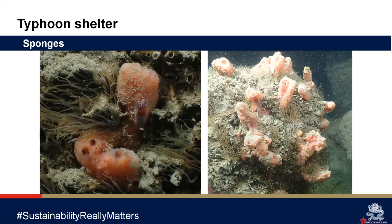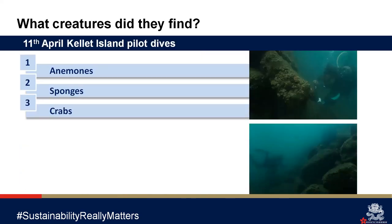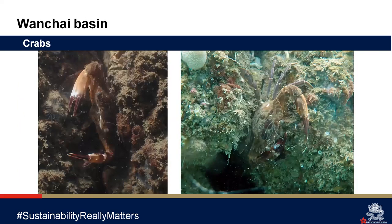They're very robust. The third most abundant creature that we found were our crustaceans, our crabs. We found a lot of crabs. When we were traversing the Wan Chai Basin, when we were diving along the wall, every crevice or every crack that we peered into in the wall, there was almost always a crab just peering back at us.